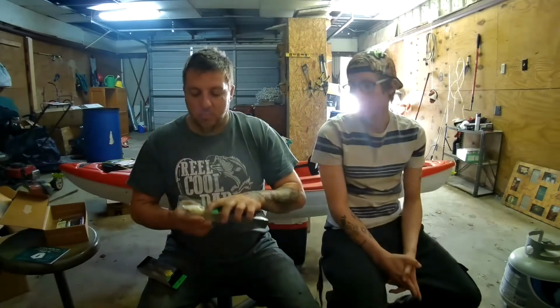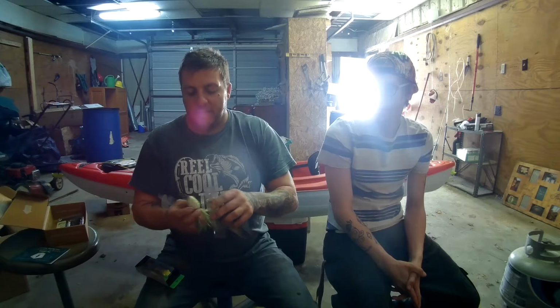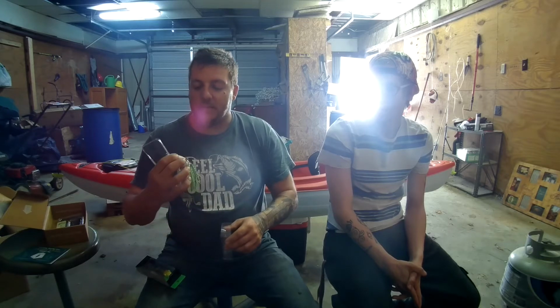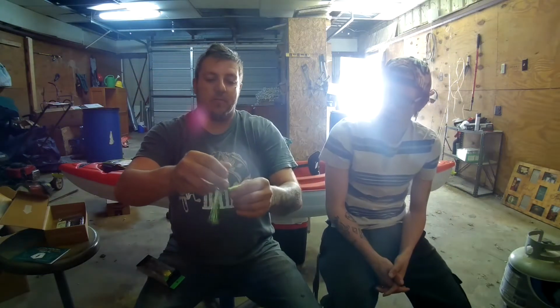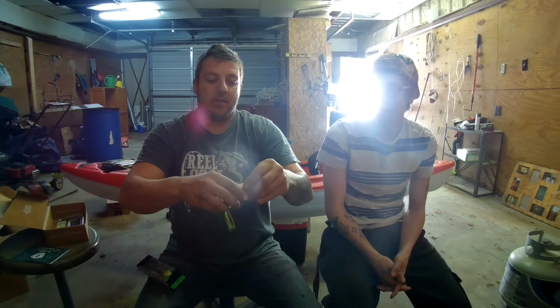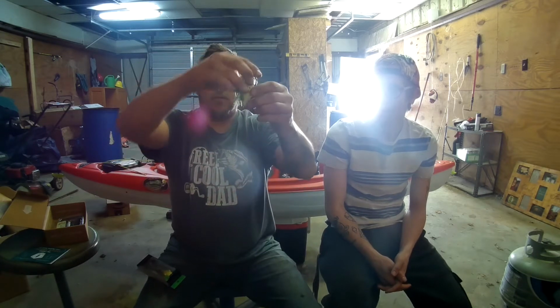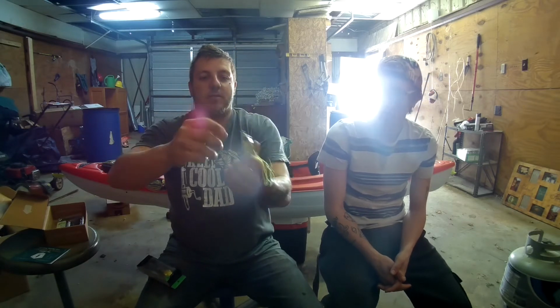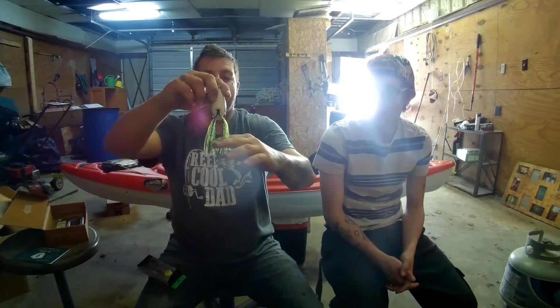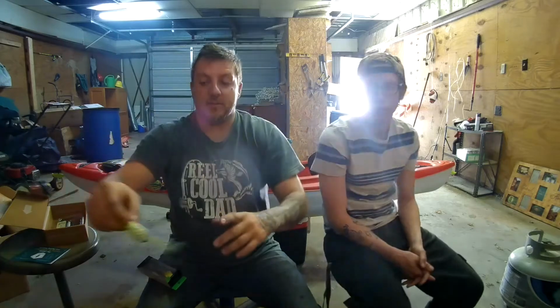Let's see what color. This is white. White works pretty good too. And if it's a real nice bright day out, like a black or something. Black and white are pretty much your two mains. I'll trim these off. What I'll do is bring them over to the top of the bait and trim them off right even with the top there. Which, as you can see, is about perfect. If you're getting a lot of short strikes, go ahead and cut them back a little more, about there or so. That'll help with short strikes.